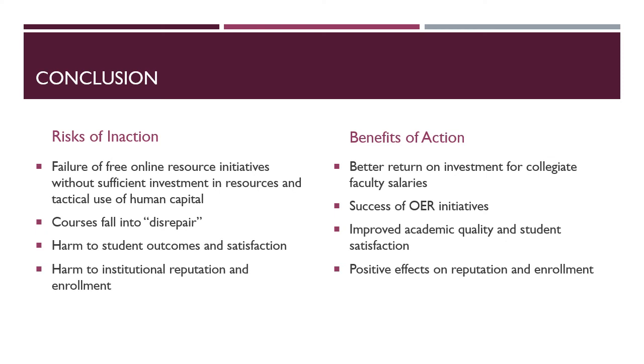Conversely, use of collegiate faculty to develop OER will result in better return on investment on collegiate faculty salaries by leading to success of the OER at UMUC initiative, improved academic quality and student satisfaction, and positive effects on reputation and enrollment. A year 1 start with 6 courses is proposed for the OER development project, with further analysis to determine future expansion of the program.